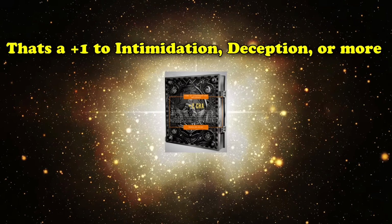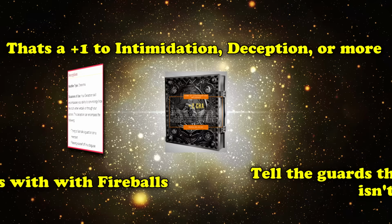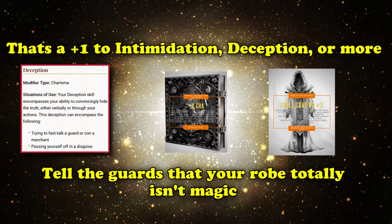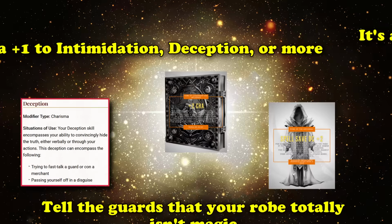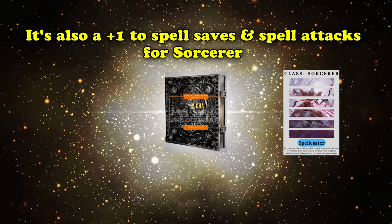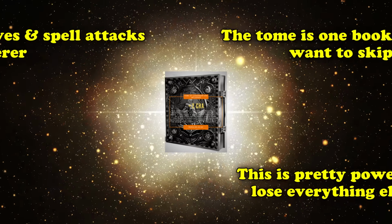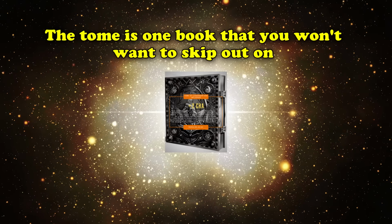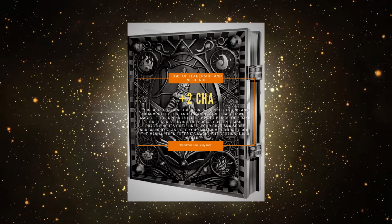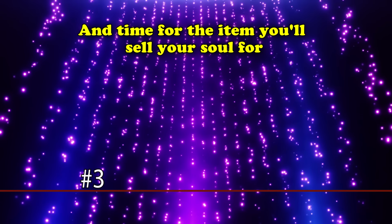That's a free +1 to charisma skills like Intimidation to tell your foes to back off before you incinerate them, or to Deception to convince the guards that really this fancy robe you're walking around in is just a fashion statement and nothing more. It's also a +1 to all your spell saves and spell attacks for a sorcerer, which is very powerful, and applies even if you have all of your items stolen from you. Because of this, the Tome of Leadership and Influence is a book you wouldn't want to skip out on studying. Just don't let the wizard find out that you're studying, or they'll never let you live it down. A gift that you'll be glad to sell your hair or gold pocket watch to be able to afford.